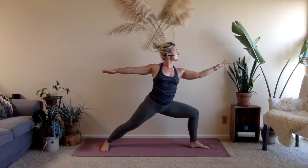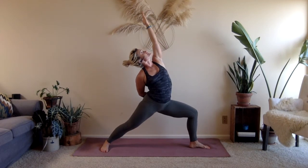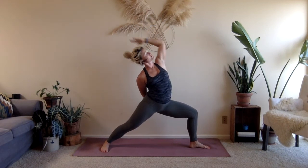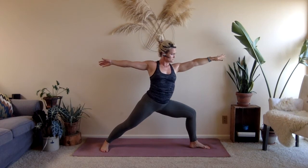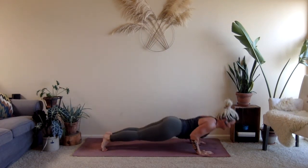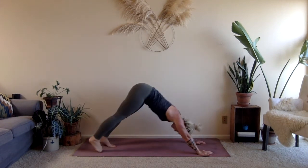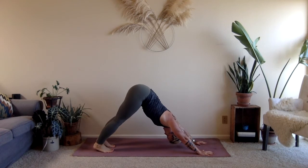Flip the left palm up. Inhale, reach forward. Exhale, reverse warrior. Gaze goes up. Inhale, back to warrior two. Exhale, circle the hands. Take it through a flow. Two long, slow breaths in downward facing dog.